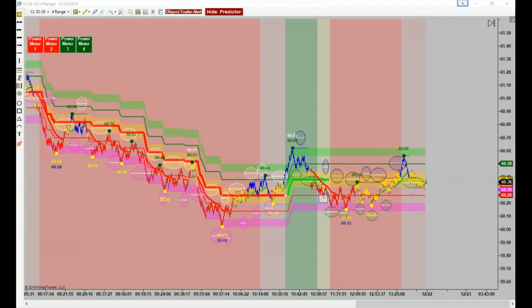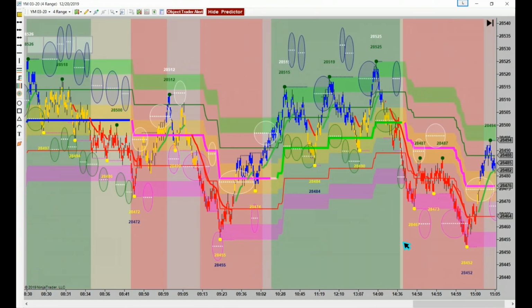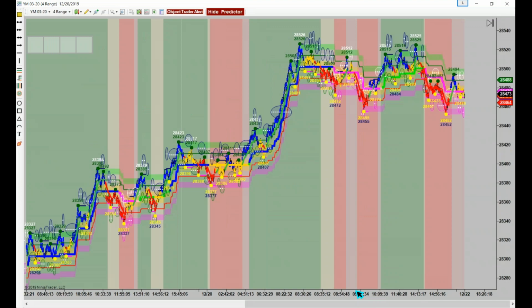Let's see, did they turn it off? Yeah, they literally turned the data off is what they did. Because this is 1220 right here, so there is no data coming in right now on Top Step. So I can't even show you that great trade that was called on YM this morning.